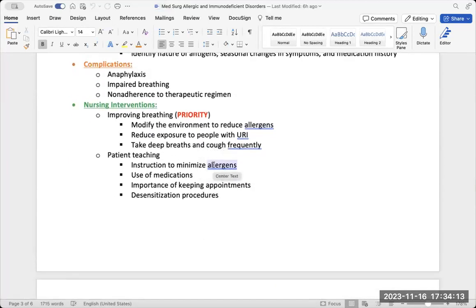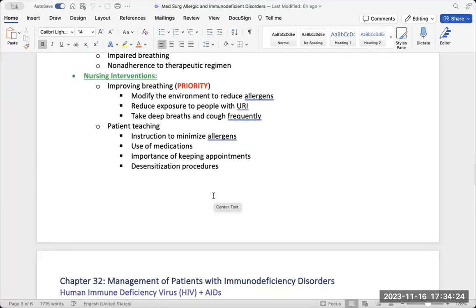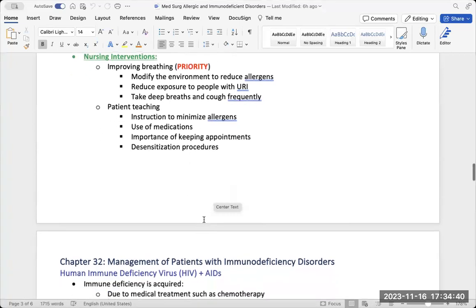So complications: anaphylaxis, impaired breathing, and maybe non-adherence to therapeutic regimens. Sometimes people need to take allergy medications more frequently to help reduce symptoms. Priority for all of these mediated allergy responses is improving airway. And if airway is not the problem, like in anaphylaxis, then improving breathing, okay? So we want them to reduce allergens, reduce exposure, make sure they take deep breaths and cough frequently.